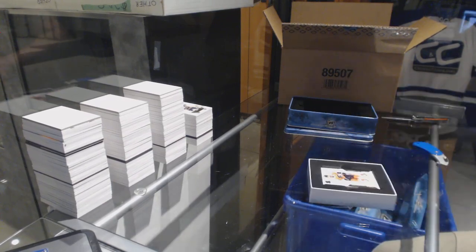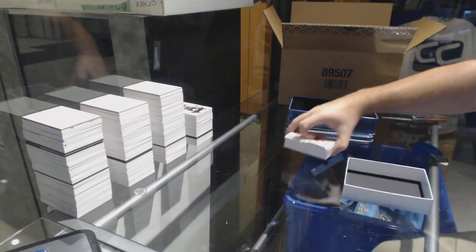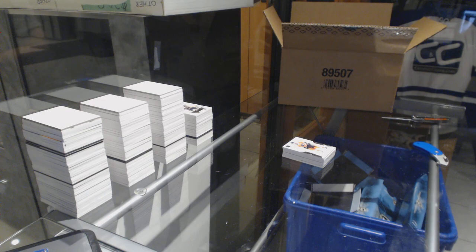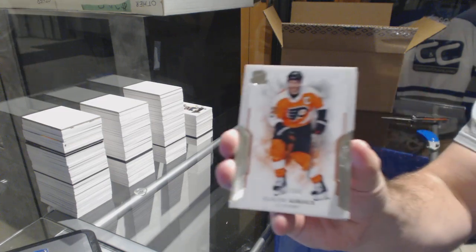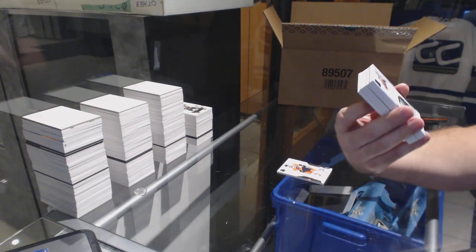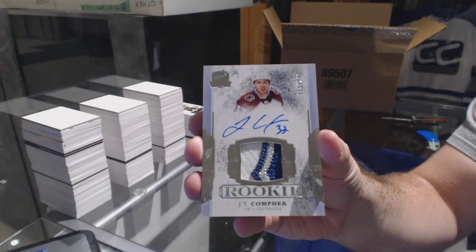It's funny, we're bypassing all the regular 99 cases, which are probably one of the more common cases, and getting like 101 Boeser or Shield 101, the out of 9 Legends triple auto. Getting all the random cases, which is not a bad thing. I'll take shields and booklets all day long. 249 for the Flyers, Claude Giroux. We've got a 249 three-color rookie patch auto for the Avalanche, JT Compher.